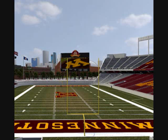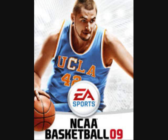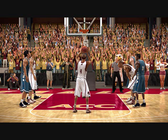Right. Finally, we have an NCAA basketball producer on the site, Sean Campbell, a great guy. I met him at the community event last year. He and Connor Dugan stayed till late evening, sitting around talking with us about the game, getting feedback. And it's great he's on the site.